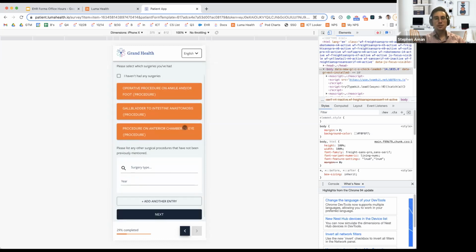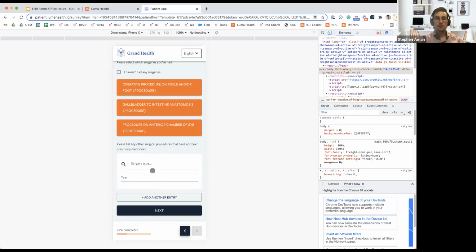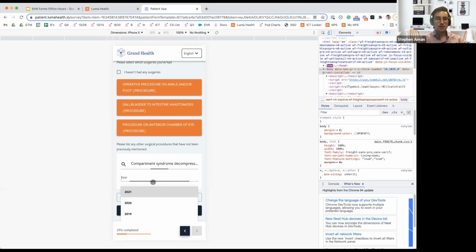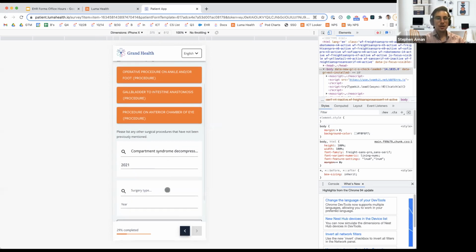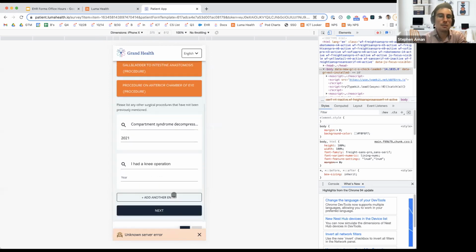So here for surgical history, this would be totally dependent on how you built this. If you had the general use case, you'd probably leave this blank and you would just see this here, at which point the patient could add options. If they had, for instance, a compartment syndrome surgery, they could put that in here with the year. And then likewise, they could simply put in, I had a knee operation, very generic, not going to match to anything. But they can still put that in. They can leave the year blank.